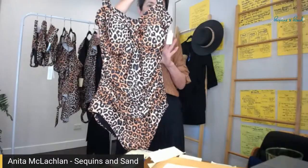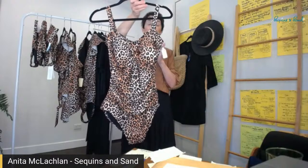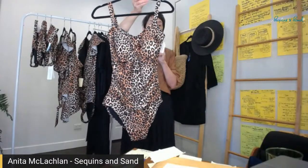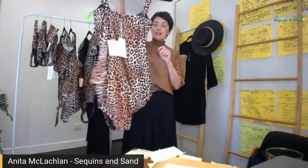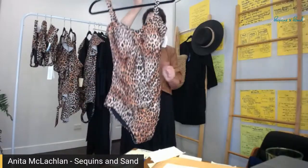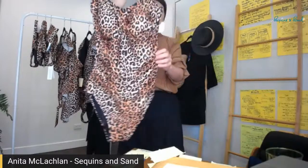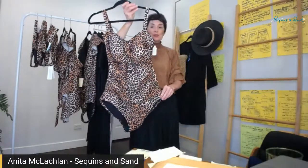The print does so much to help us cover those lumps and bumps and feel fantastic and not so body conscious in our cozies. Front and back, all over. Honestly, this is classy. Classy, classy. I'm so excited. I've got tingles. So the bandeau comes in sizes 10 to 22 as well.